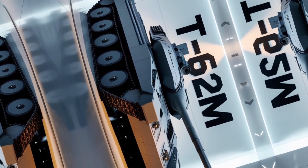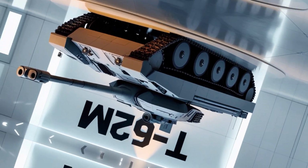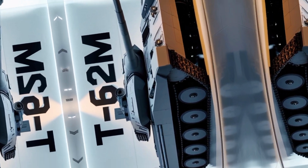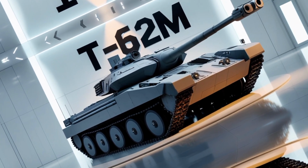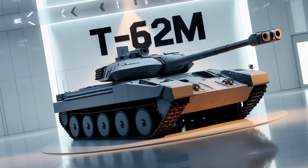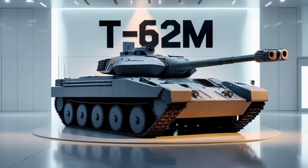By the 1980s, with the rise of modern anti-tank systems and more advanced enemy armor, it became clear that the base model needed serious improvement. That's when the T-62M was born. The upgrade wasn't just cosmetic. It was a full-blown rebirth.